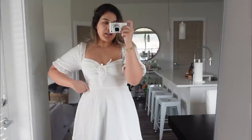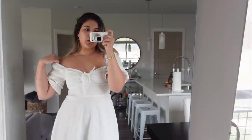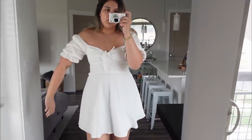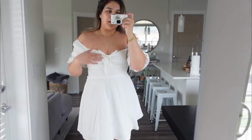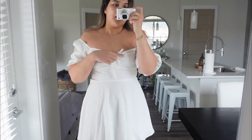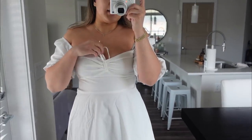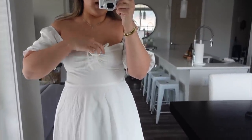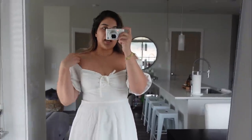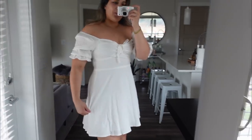It fits perfectly. You can even do an off the shoulder type of look with this, which actually, ooh, I really like how that looks. Okay, yeah, I think I'm loving the off the shoulder look way better, but it has a really pretty sweetheart neckline. It has these strings here. You can adjust it, so you can make it straighter if you want, or tie it to give it that sweetheart neckline. And yeah, it's just so cute.